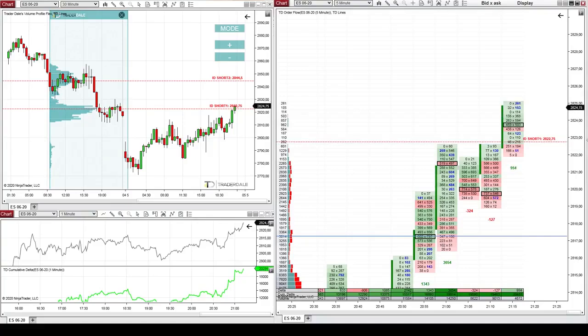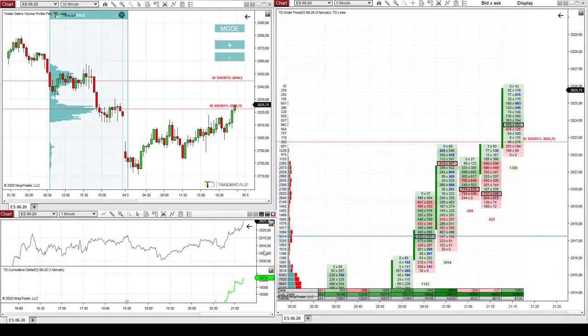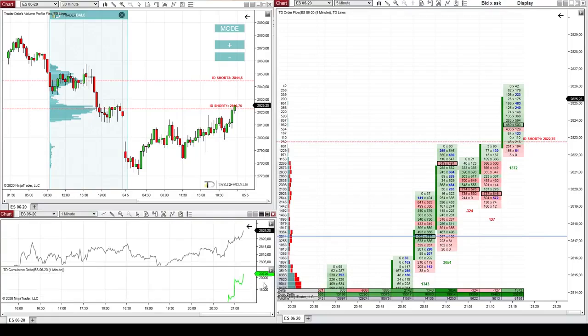Still no confirmation to enter short. Buyers jumping in. Right now it would be pretty risky to enter a short because of those buying imbalances, positive delta, no reaction at all yet.